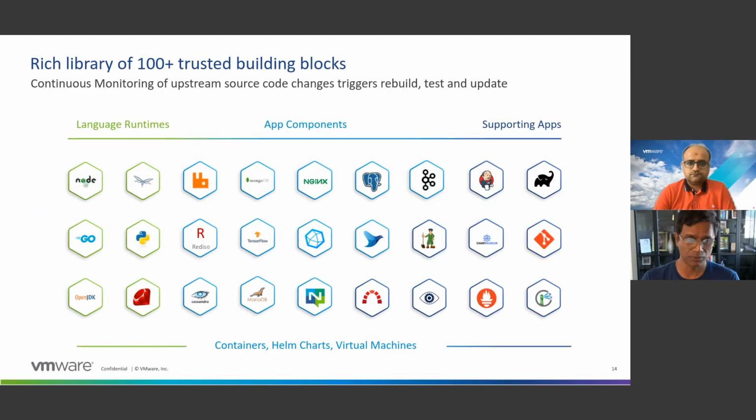Now, this VMware application catalog offers a pretty rich library of open source components. It has more than 130 widely used open source application components that are built to spec on top of base operating system images of a customer's choice. These images are not only built to the customer's choice, but they're also continuously tested on various deployment platforms and are build time scanned for vulnerabilities, helping make these components much more secure and production ready.